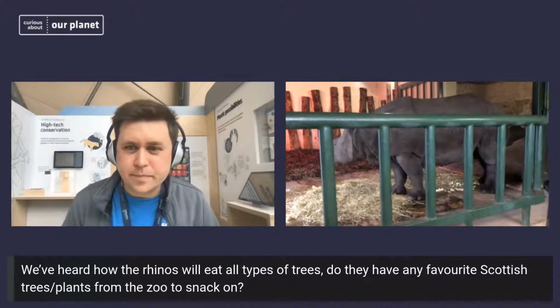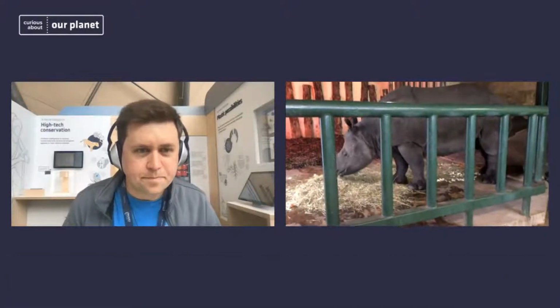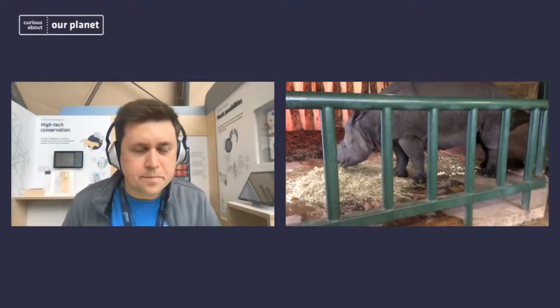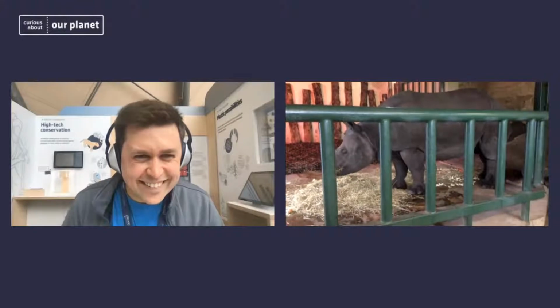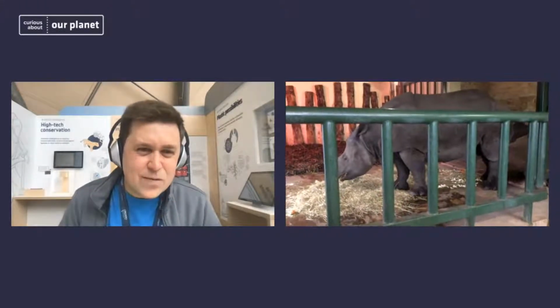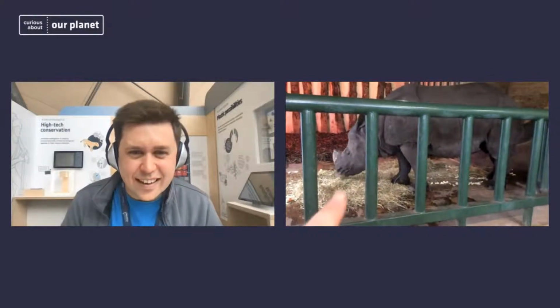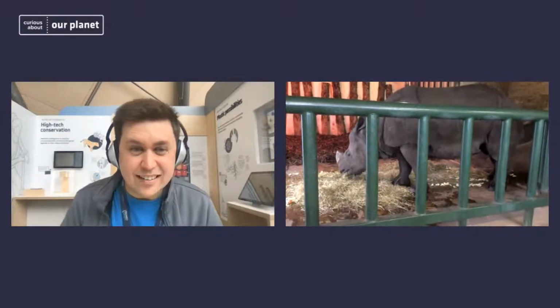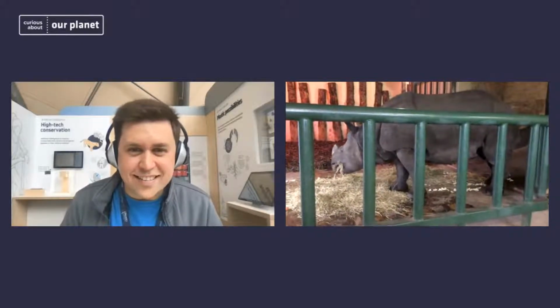Often it'll be just what the gardens team at the zoo have been able to cut back. If they've been trimming any branches, they give a shout out on the radio to the rhino keepers and say, would they like this type of plant? And the keepers will go, yep, they'll eat it, go for it, bring it on down, and we'll have a big pile of it. But I'm not sure if they have a favourite. As you can see, they eat all day, basically. When they're not sleeping, they're eating. So they might just eat anything. It's a hard life.